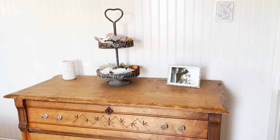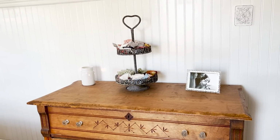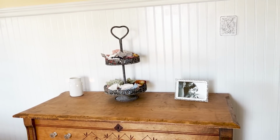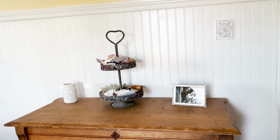Let's talk about what I have on her dresser, which is not a lot. I really want a simple feel in this space. I want her to be at peace in here. I don't want all this stuff and clutter. So we're keeping it simple, and she seems to be enjoying that.